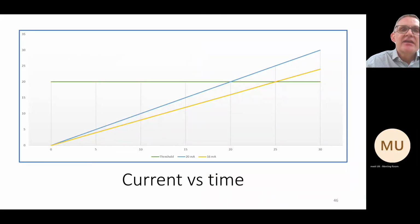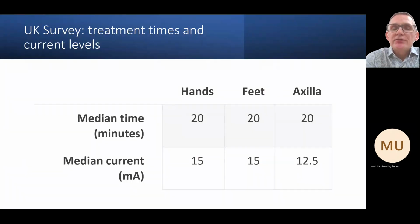If we think about that graphically, if they are on 20 milliamps for 20 minutes, they cross the threshold of effectiveness at the 20-minute mark. If they're on a lower current, then it's going to take longer for them to cross that effective threshold. Having said all that, when we survey people who bought devices from ourselves, the median treatment times for both the hands and feet were 20 minutes, and the treatment currents were 15 milliamps for the hands and feet, or 12.5 for the underarms. So we know that there is a lot of variation, but if you're finding that you're not getting effective treatment and the patient can tolerate only a very low dose of current, think about lengthening the treatment time.